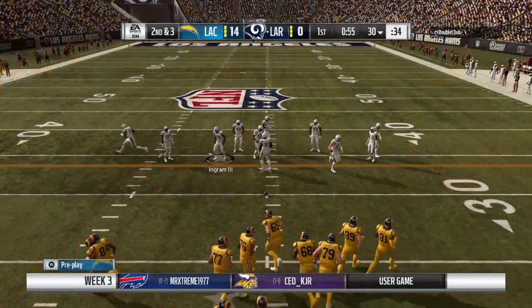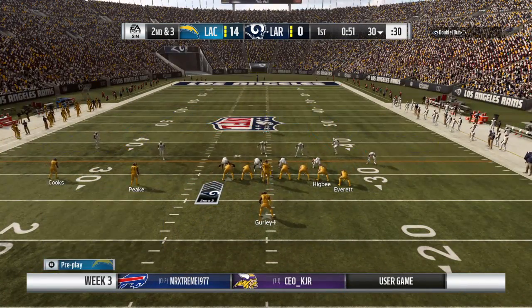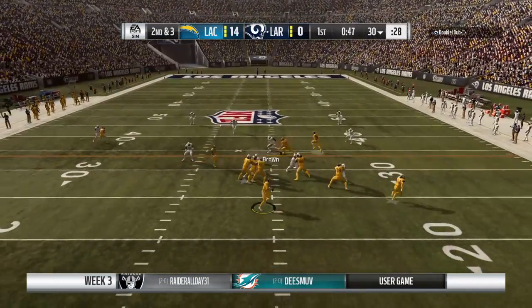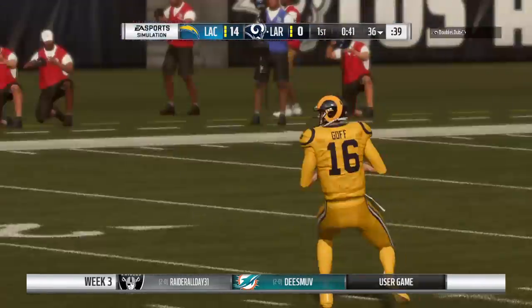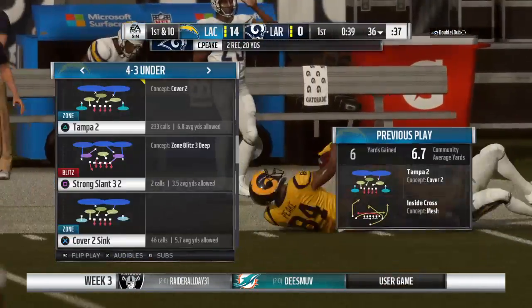Here we go, fellas. Here we go. Hey, lift. Here's Goff now on second down. He gets it here to Peak. It'll go as a gain of 6 that time, and it moves the chains as well.